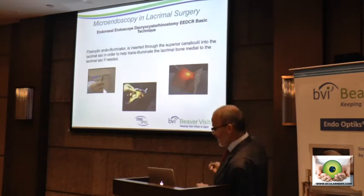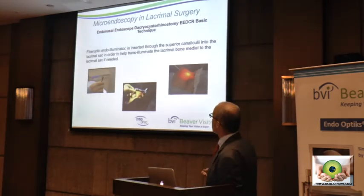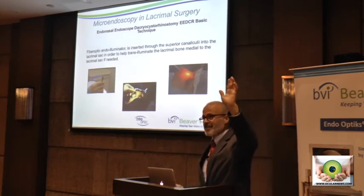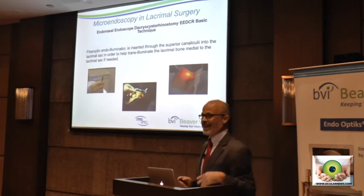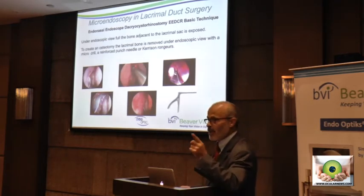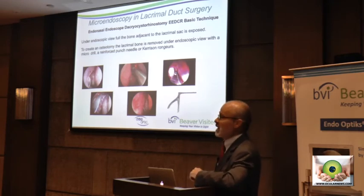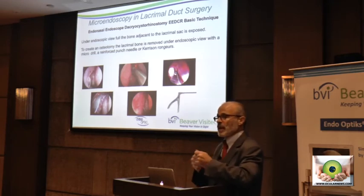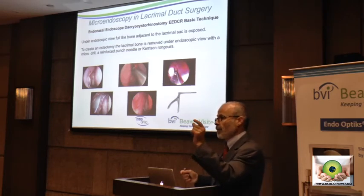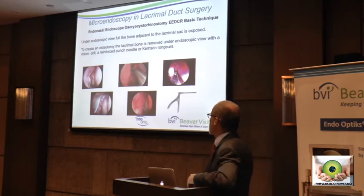And then, finally, in managing DCR, are there any oculoplasts among us? No? Okay. But again, with that big instrumentation, having a small endoscope in a child's nasal cavity or a woman's nasal cavity can sometimes be a little more comfortable to work with than using a 3 or 4 millimeter rigid endoscope.